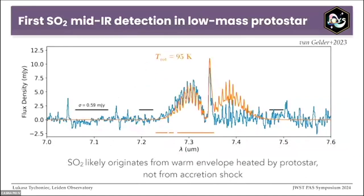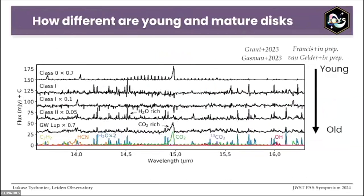And a very exciting discovery, which we found in a low mass protostar, was SO2. That was the first secure detection in the mid-infrared of this molecule in a low mass protostar. And this was exciting for us because we typically associate sulfur-bearing molecules with accretion shocks. So we thought maybe this is tracing an accretion shock, but in this case, it seems it's actually tracing the material that's being heated up by a protostar. In any case, it reveals a very exciting possibility to study the warm disk with MIRI.